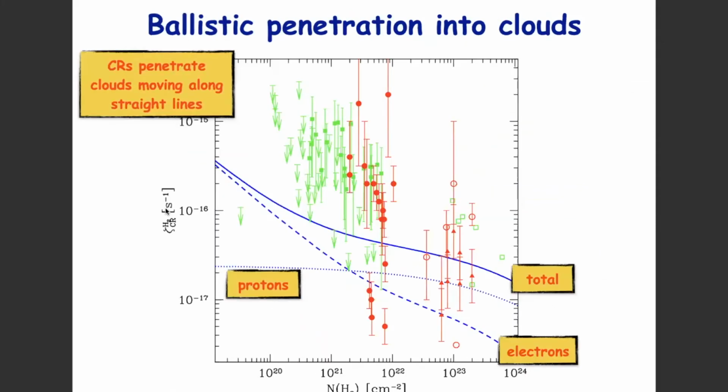So if you now do a simple model where I take the flux of cosmic rays outside of the cloud exactly as the flux that we measure at Earth, at all energies. And then I assume that cosmic rays go straight. They penetrate along straight lines in the cloud. And then I compute the ionization rate. So I take into account energy losses. And this is what I get. Protons is the dashed line, the dot-dashed is electrons, and the total is this one. So you see that if you include energy losses, even extrapolating does not suffice. Even an extrapolation does not lead you to match this ionization rate. You can maybe match the ionization rate you observe in dense clouds, but not the one in diffuse clouds. So this is not enough.